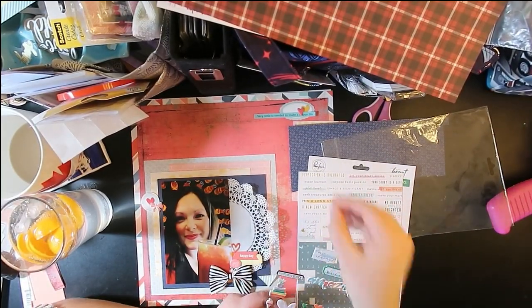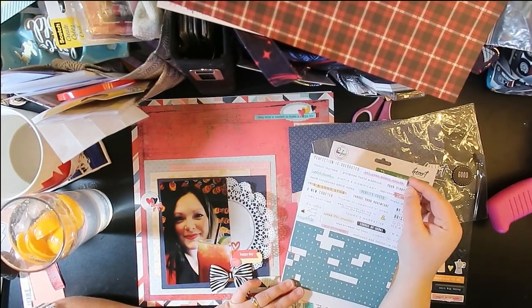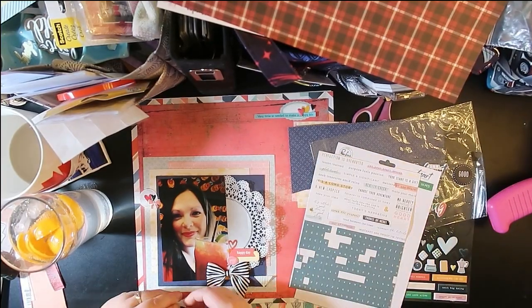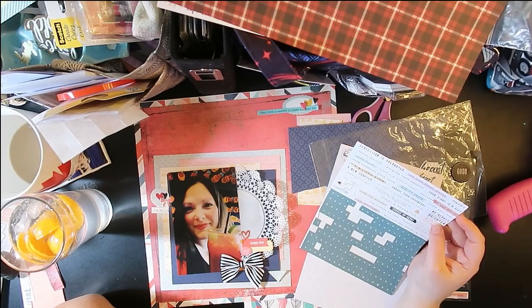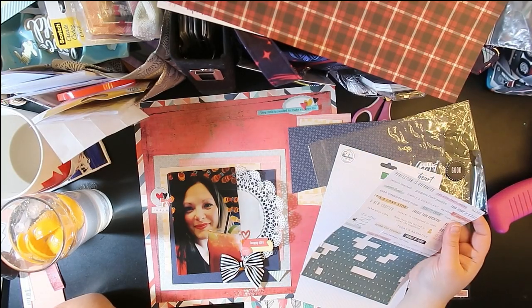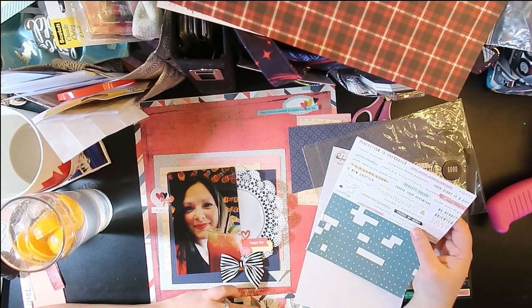That comes from Kaiser Craft. I got that from the Secret Not Secret Kit Club. I think that collection was called Havana Nights. Excuse me. So yes, I also have some of the embellishment pieces that match the Pink Fresh. Is that called Follow Your Heart, or something to do with a heart?